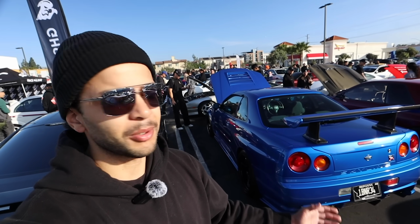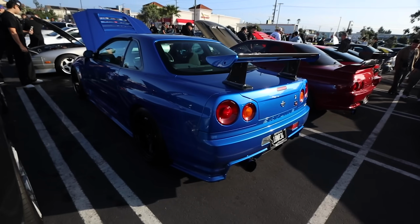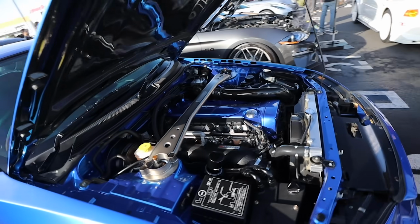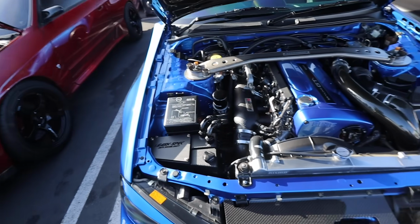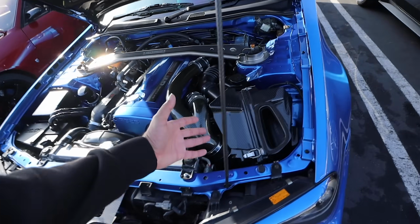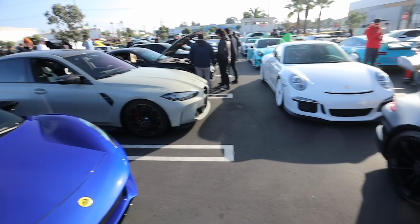And I think I'm seeing double here. This is another Bayside Blue R34 GTR V-Spec. And this one is super clean. I mean, the other one was clean too. But look at the engine bay. Whole bunch of Nismo parts. I mean, this is crazy. Look at the air intake on that too. Just crazy how they just slam all these cars together. And man, wow, what is this?